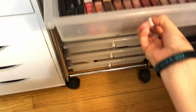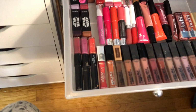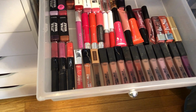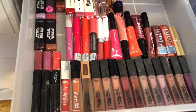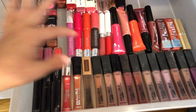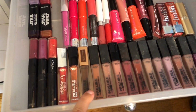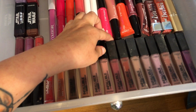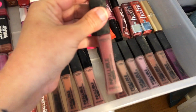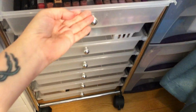So then on to my L'Oreal and CoverGirl drawer. Again, L'Oreal has just some amazing, amazing formulas. It's insane how great they are. I think I just recently did Cowboy. Let's go with more of a reddish tone. This one is in Plum Life. I think that's it for that drawer.